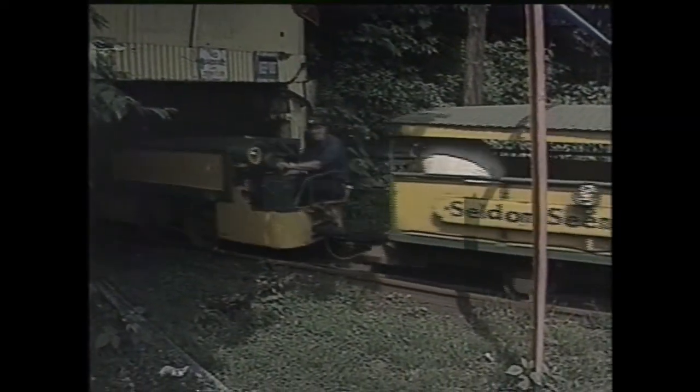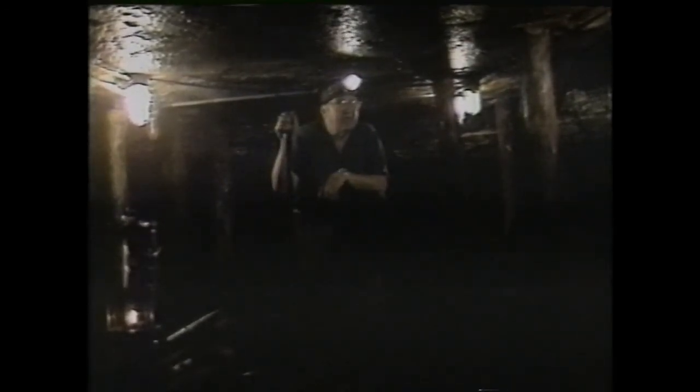And from the heights of a roller coaster, we also traveled more than a half mile underground at the seldom seen mine near Johnstown, Pennsylvania, for a first-hand look at how coal used to be mined. The first thing he did, he always took his pick, went across the face of that room and checked it every day, because roof can be good today and bad tomorrow.